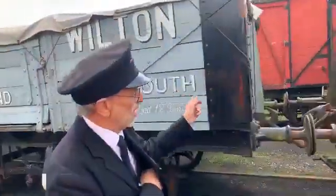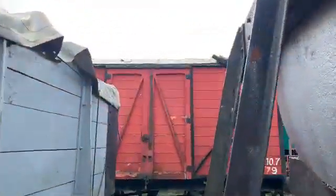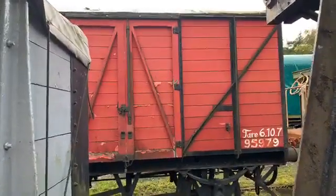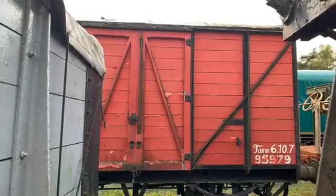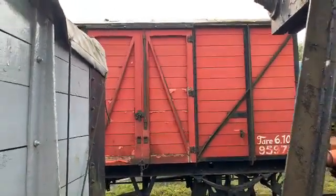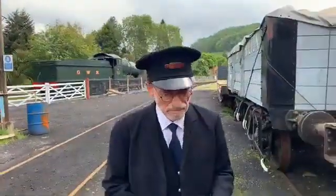Well, we just walked down the line of these wagons. I meant to say, you can just see through there if you look through. That's a standard covered wagon. And those, rather like the 5-plank opens, were a very, very common wagon to be seen, because of course you could put all sorts of things into those wagons that you didn't want to get wet in transit, for example. The opens would be used for things like coal and other products that it didn't matter if they got wet.